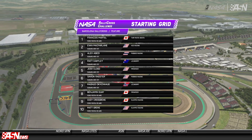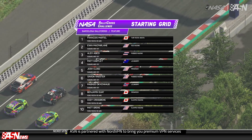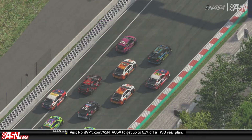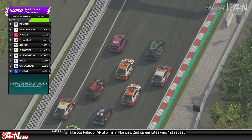The grid looks a little bit like this. Francois Martel and Evan McFarlane on the front row. Then it's Alex Abetti and Matt Hartley. Josh Klug and Sabian Ragster. Magnus Okenhaug and Benjamin Gay. Cody Crosgrove and Matthew Grove. 10 cars, 10 laps, 2 jokers, and anything can happen here in Barcelona. Thanks for joining us on ASN as we get ready in Spain.